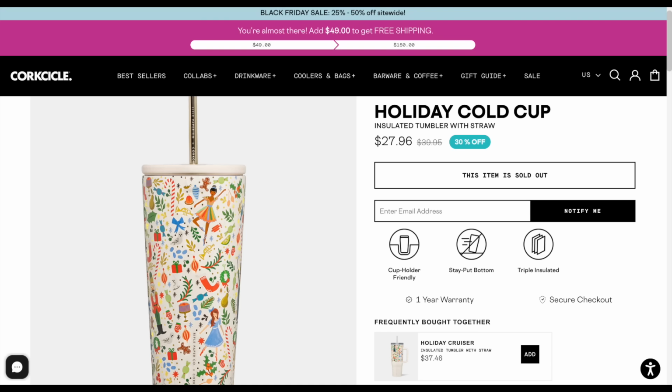I know there's a lot of people talking about cups, but I'm not going to talk about Stanley's. I'm actually going to talk about Corkle. So I love Corkle brand cups. This is the cutest thing I've ever seen. So if you want to gift somebody something, they're doing 30% off right now. And look at this. How adorable is this little Christmas one?